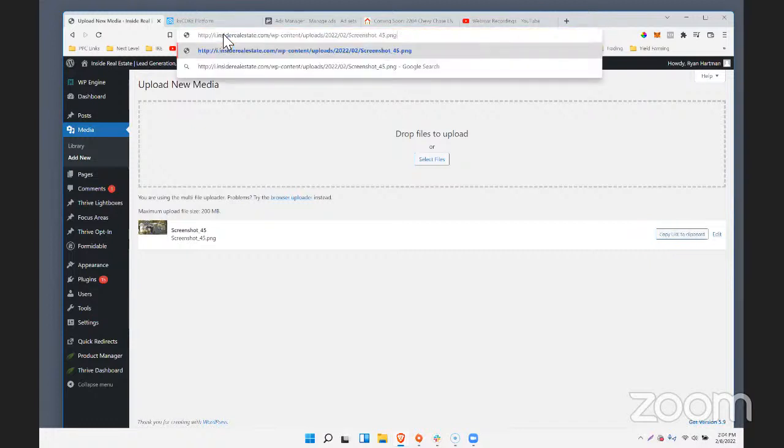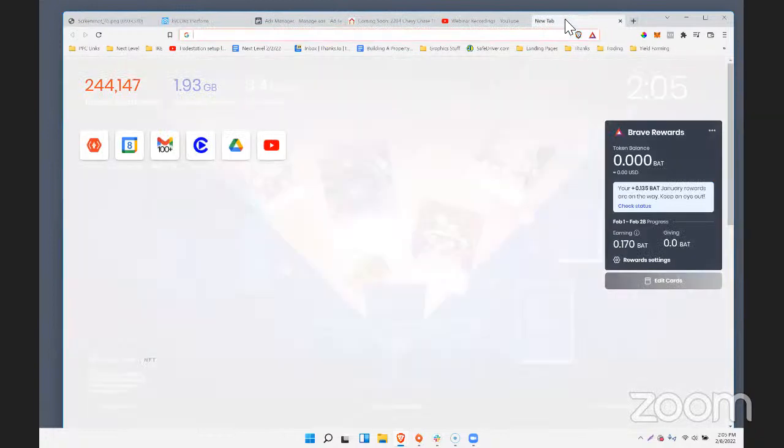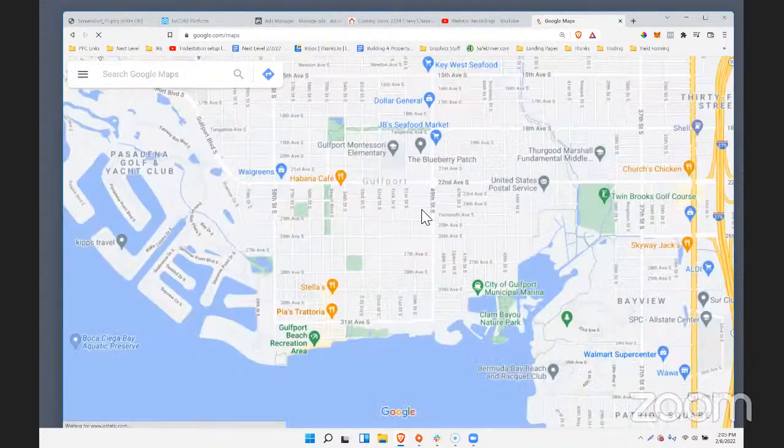So I just went to Google Street View and clipped a picture of my house. It's raining outside today. I was so lazy, I didn't even go outside to take the picture. I just went to Google Street View, which is one of my favorite hacks, by the way, guys. If you go to maps.google.com, I'll share that with you.